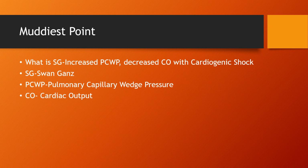So there is a question about the SG increase, PCW decrease, CO that's on the cardiogenic shock page. So SG is Swan-Ganz. That's the catheter that we learned about first, or the pulmonary artery catheter. It's an increased pulmonary artery wedge pressure. Okay, it's also called pulmonary capillary wedge pressure. And it is 15 to 12. It's on your hemodynamic monitoring page. And so it's going to be increased with decreased cardiac output and cardiogenic shock. So that's what that means.